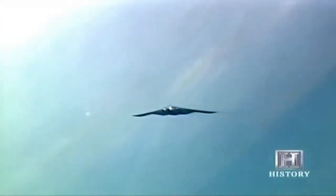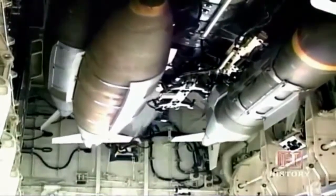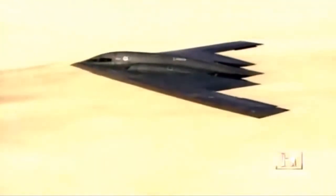No target anywhere in the world is safe from its weapons. And the amount of weapons it can carry is awesome. 40,000 pounds of conventional, laser-guided, or nuclear bombs and missiles. The airplane can carry a variety of weapons, almost anything in the Air Force inventory.